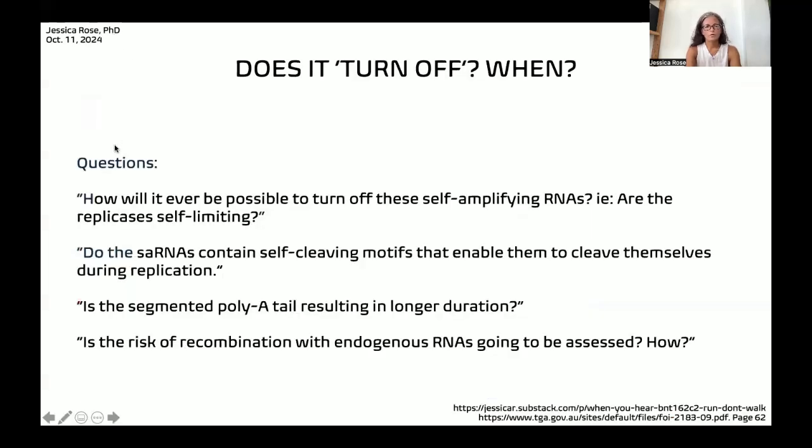And here are some very pertinent questions that everybody needs to ask their MPs and representatives if they're thinking about putting this into the public and environment. Does it turn off, and when? How will it ever be possible to turn off self-amplifying RNAs? Are the replicases self-limiting? Do the self-amplifying RNAs contain self-cleaving motifs that enable them to cleave themselves during replication? Is the segmented poly-A tail, which it has, resulting in longer duration? And is the risk of recombination with endogenous RNAs going to be assessed? Because this is also a potential problem. And how is this going to be assessed?